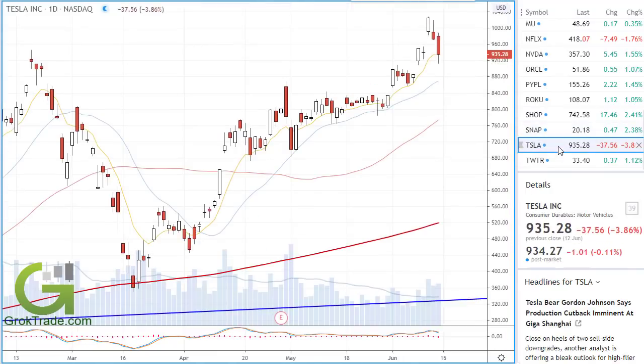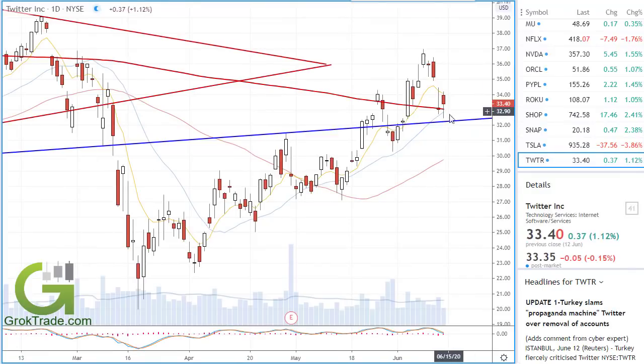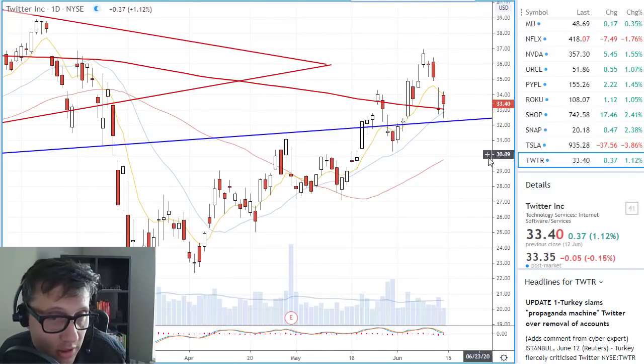Tesla, yeah, setting up as a bull pullback. Twitter, a nice bull pullback to a support level. Look for a trade there to the upside. Okay, there you have it.